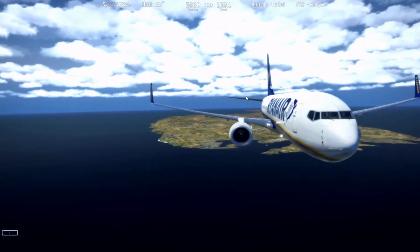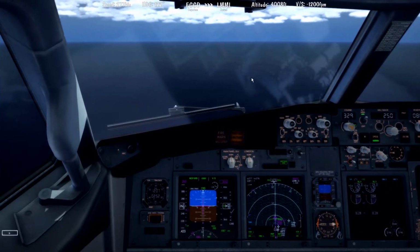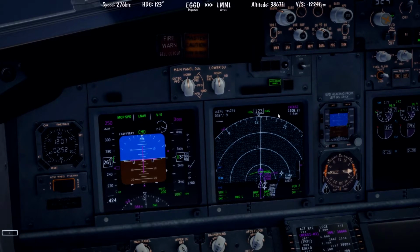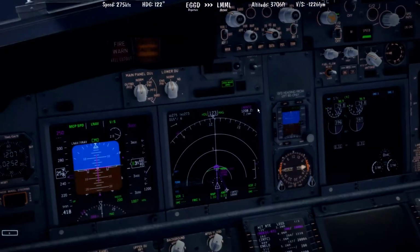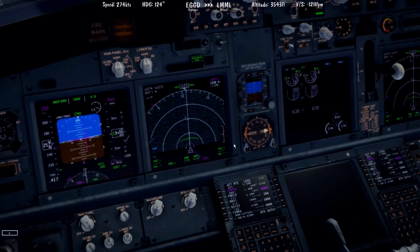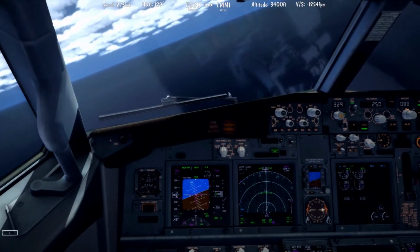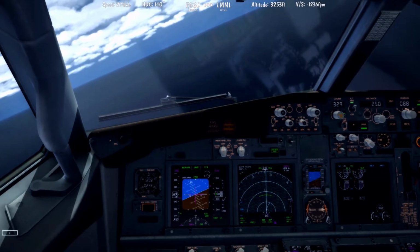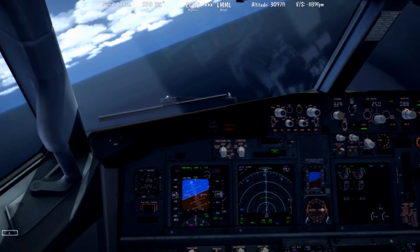Man, I did not realize that Malaga is so small. Looks tiny. Alright. Maybe we could turn now actually. I don't know. Maybe not. Actually maybe so, since it will be a tight turn if I don't. Right, commence your right turn down to 2,000 feet. And I'm not sure if auto brakes 1 would be enough. I will have to see. 1,000 to go.